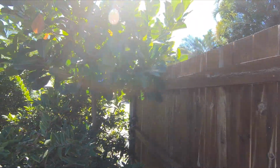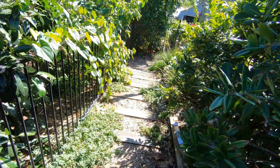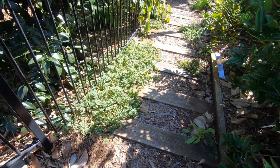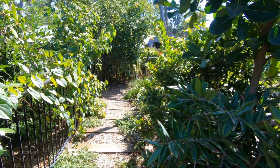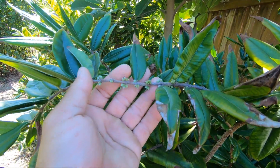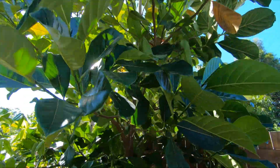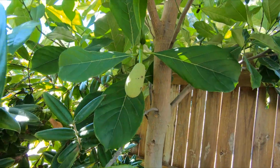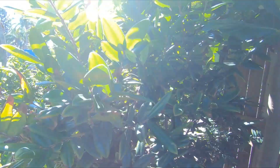So when you come in the drive, you've got lots of herbs, all grown all the way in along paths. I try to take advantage of any space you've got. We've got yellow jaboticabas that are all flowering. We've got a really nice big jackfruit tree that keeps spitting out little jackfruit that's falling off, but hopefully soon we'll get some.